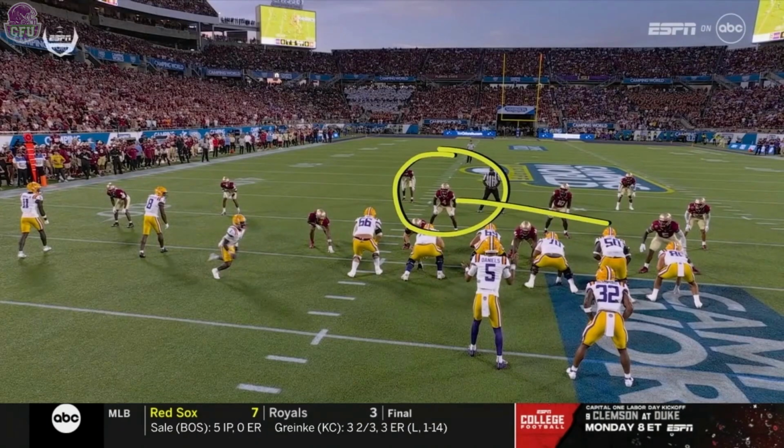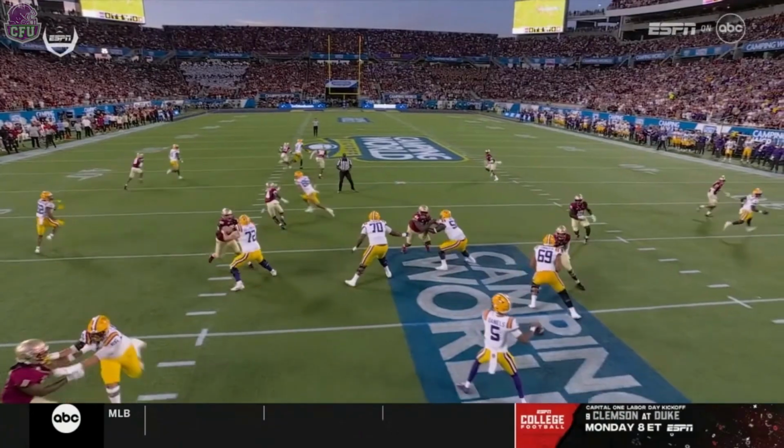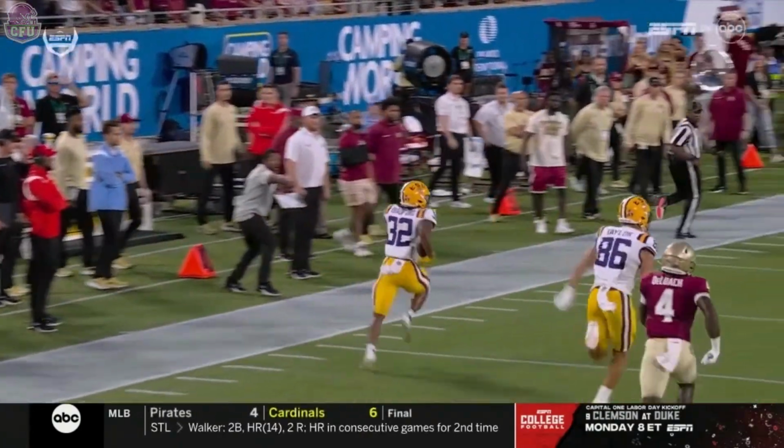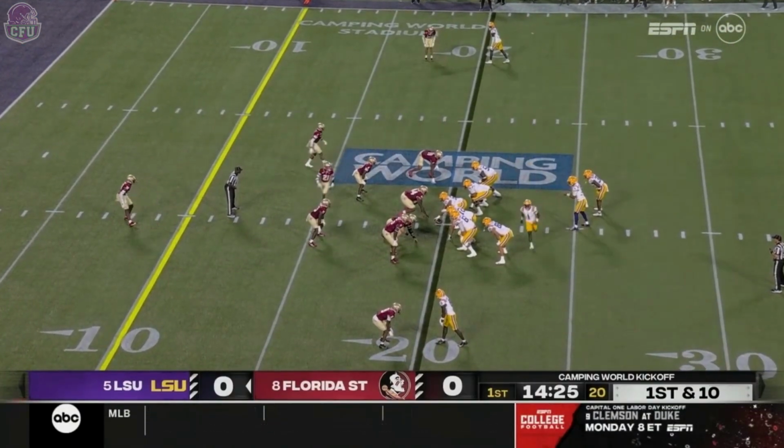Here gets caught up with the backside of the tight end. Nobody takes the back out of the backfield. He slides on a rail route. See that linebacker's caught up with a tight end, Mason Taylor. Nobody there to pick up. Yard gain right away. They're in the red zone.